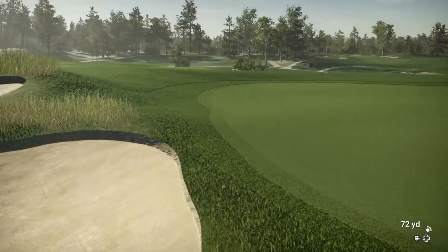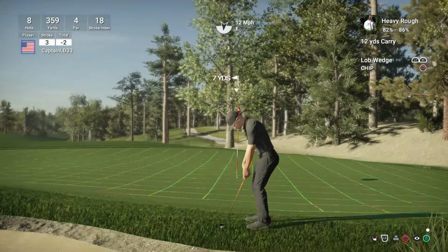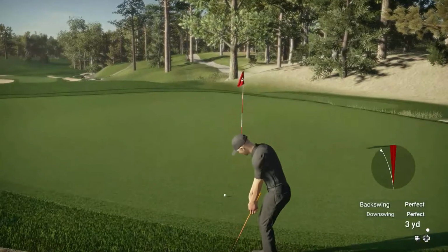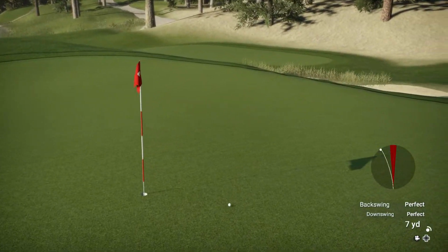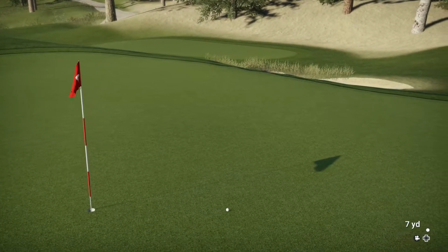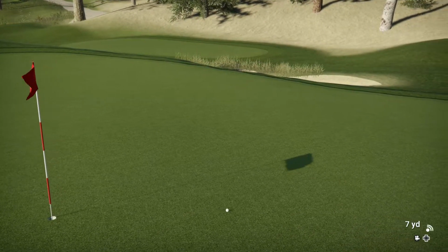I don't know why I did that. I don't know why I just hit a full lob wedge instead of trying to, like, pitch it or something. Because I knew it was going to be short. So why didn't I do something else? Don't ask me why, because I don't even have the answer to that. That would have been a good chip distance-wise, but very not on the aim-wise.